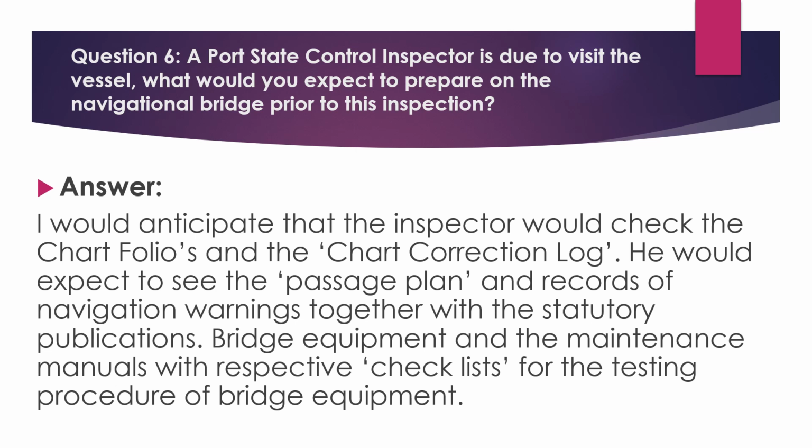A very important thing that you guys must note is that you should be able to reproduce the last voyage or any other voyage that the port state officer wants to reproduce. By reproducing the last voyage, I mean you should be able to produce records of the monitoring of the echo sounder, the course recorder, or the VDR records, as well as VHF communications.